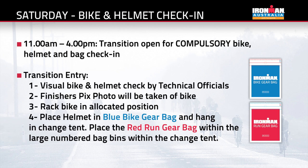Upon entering Transition, your bike and helmet will be visually inspected by the technical officials to ensure they meet safety standards. To save time, please wear your helmet to bike check-in. It's then compulsory that all helmets are placed in the blue bike bag. Should they not pass the inspection, you'll be asked to rectify any issues prior to racking your bike. The exhibitors and bike mechanics will be available during this period to assist you as required. Once you've passed inspection, your bike will be photographed by Finishers Pix and your race number will be checked in. After this, you'll be free to progress into Transition.